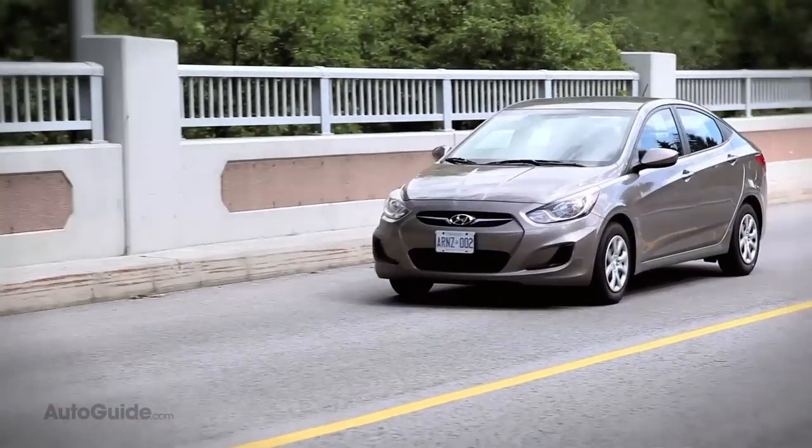It's more that it's been hushed over, and you almost hear it more than you feel it, which isn't entirely a bad thing. After that, the highway ride really is very nice on this car, and you can drive at 85 miles an hour and feel like you're going 60. It's really calm and quiet.